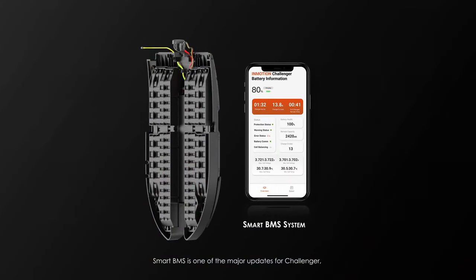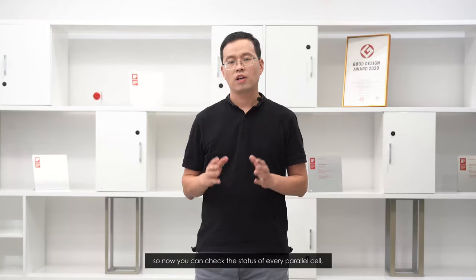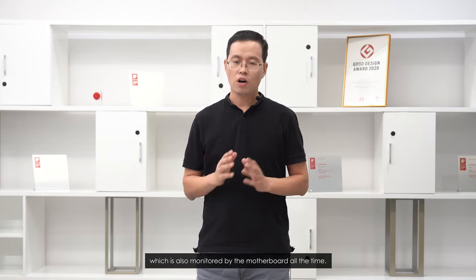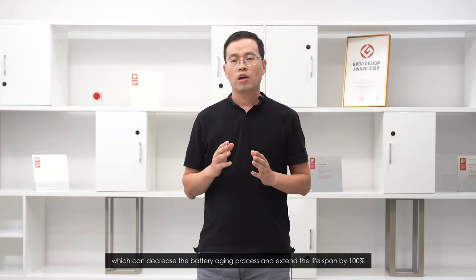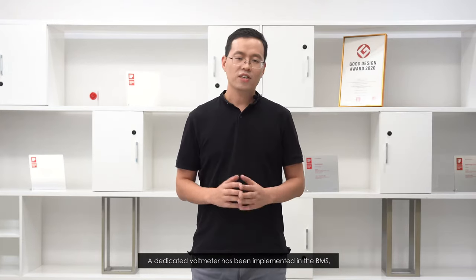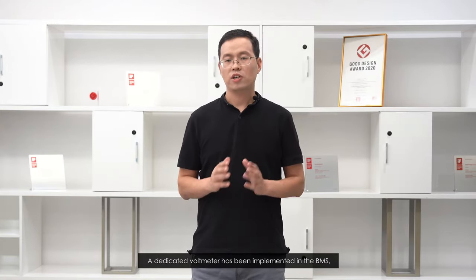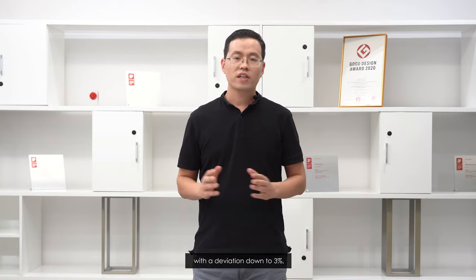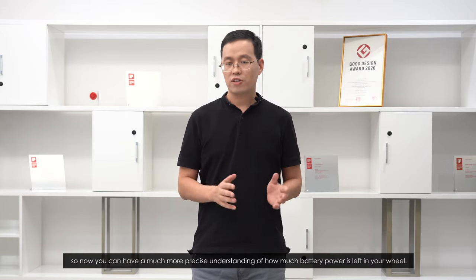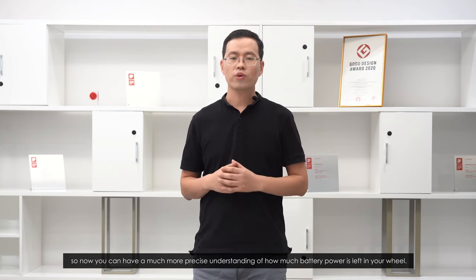Smart BMS is one of the major updates for Challenger. So now you can check the status of every parallel cell, which is also monitored by the motherboard all the time. Cell balancing technology has been adopted too, which can decrease the battery aging process and extend the lifespan by 100%. A dedicated voltmeter has been implemented in the BMS with a deviation down to 3%. So now you have a much better understanding of how much power is left in your wheel.